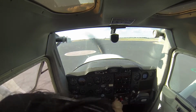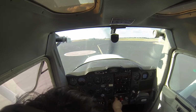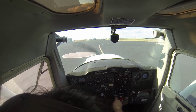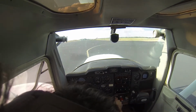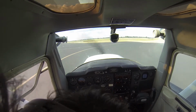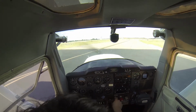Ground November 677-6, spot 1, ready to taxi with Victor. 677-6, Austin ground, runway 17 left, taxi via Bravo. Bravo to 17 left, 706. Ground American 2444, taxi information uniform. American 2444, runway 17 right, taxi via Charlie. Via Charlie, American 2444.